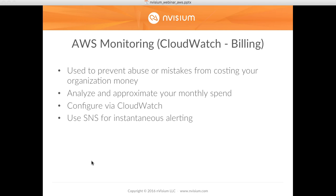CloudWatch and billing, again, the reason for this is that it may not just be a security issue. It may just be a script that ran out of control, or someone not realizing what they're doing. If your cost begins to exceed your normal baseline, let's say you spend $10 a month, then you obviously don't want it to be $1,000 a month. That would be odd. Or if you spend $10,000, $20,000 would be odd.